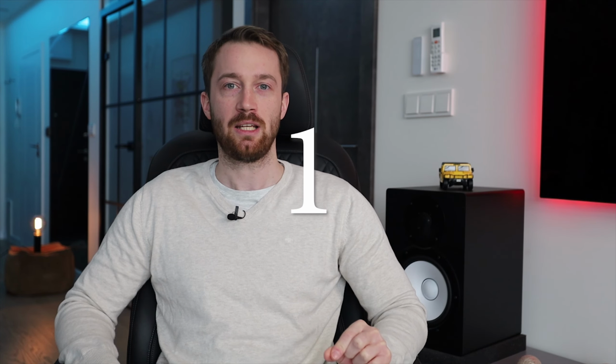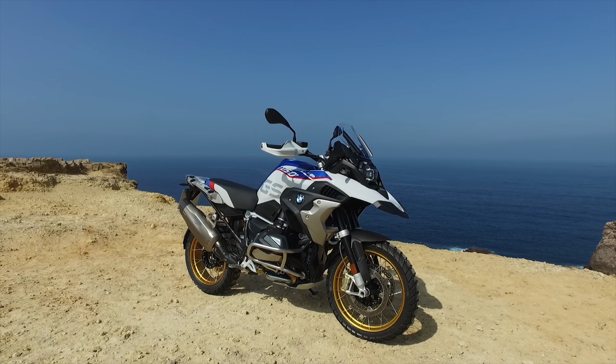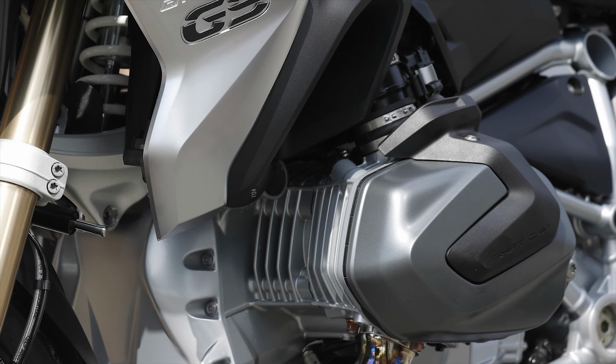But let's go straight to the specifics now, when comparing and deciding between staying or even choosing the last R1200GS or going for the newer R1250GS. First thing to cover is the engine. BMW added a few more cubic centimeters of displacement this time, from 1170 cubic centimeters in the last R1200GS that was introduced in 2005 and stayed all the way till 2018 to now 1254 cubic centimeters. So the bike got almost 100 cubic centimeters more, and that brought more power.